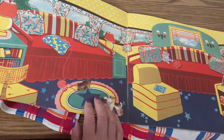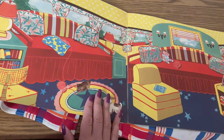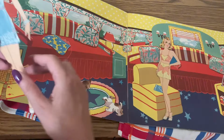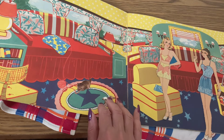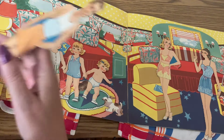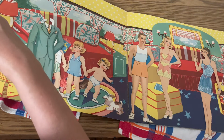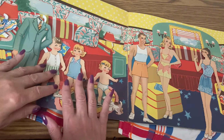So since Dad didn't have any clothes, we're not going to bring him into this scene. Let's say the family's going out, and we'll put them in some clothes for an outing. So we have sister here, and mom. Baby. The twins. And Tom, the boyfriend. They're going out. Now, depending on where they're going, Tom has a couple options here.